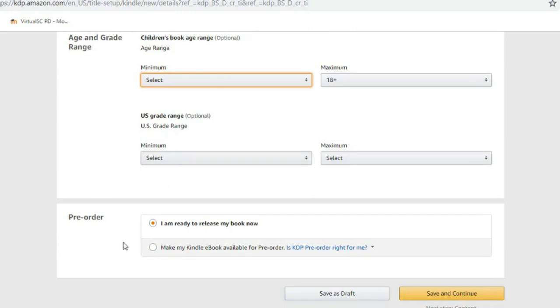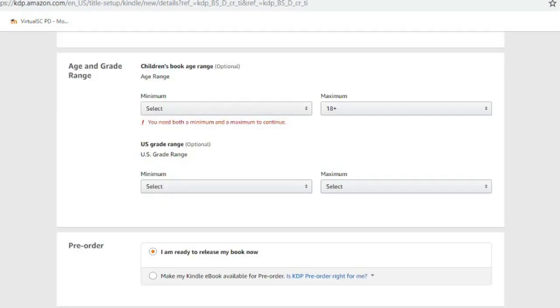Okay, so pre-order is basically if you want to pre-order or not. This isn't the publish button. If you want to make your book available for pre-order, that's your decision. I've never worked with pre-order before, so I'm going to pick, I'm ready to release my book now. Save and continue to the next step, which is content.